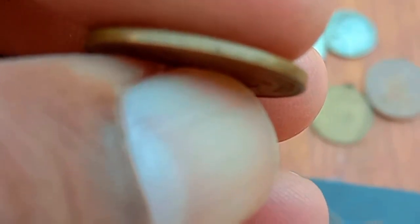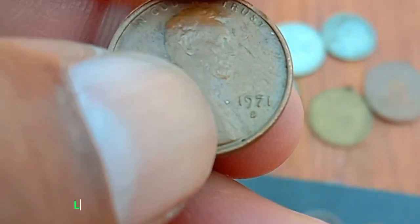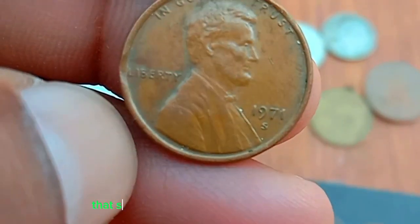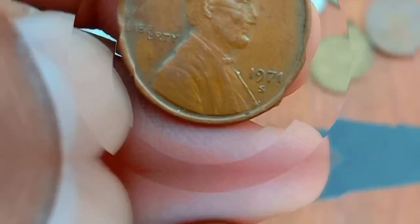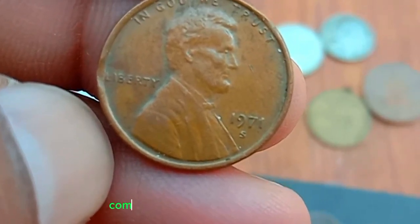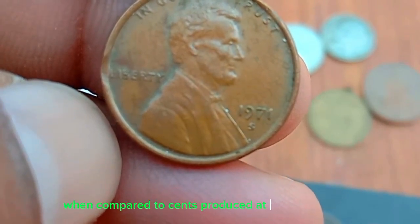Mintage figures. While exact mintage figures for the 1971 Lincoln cent vary slightly depending on the source, it's estimated that several hundred million were produced. While this might seem like a large number, it's relatively low compared to other years in the series, particularly when compared to cents produced at the Philadelphia.